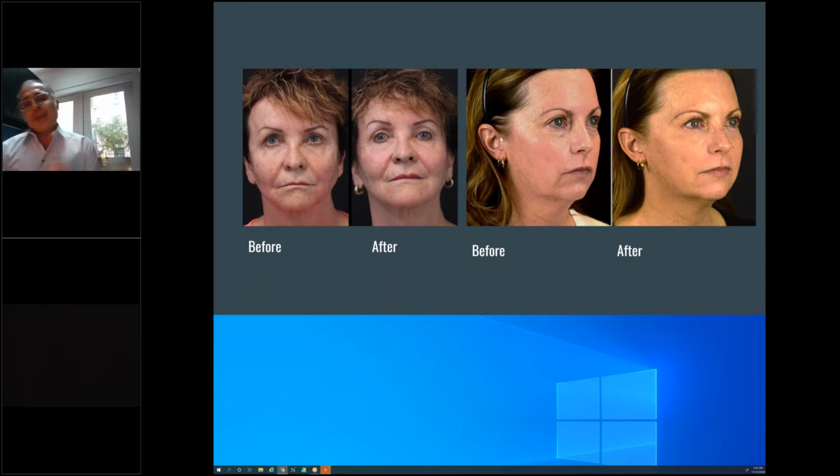The problem with that is if you put a lot of filler in that area, you can actually make it look more aged and make it look puffier than it is. And some of these threads are able to do that without causing edema or swelling in that area, and it becomes a really nice option for patients like her.